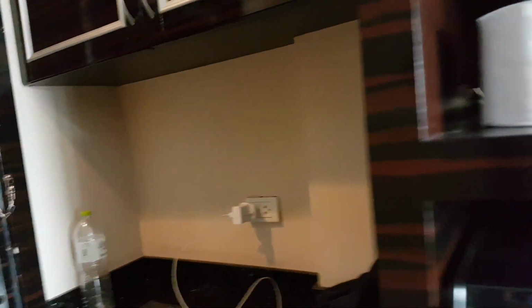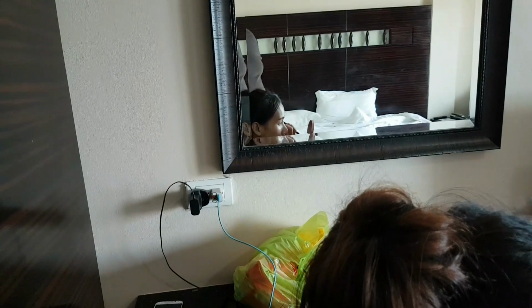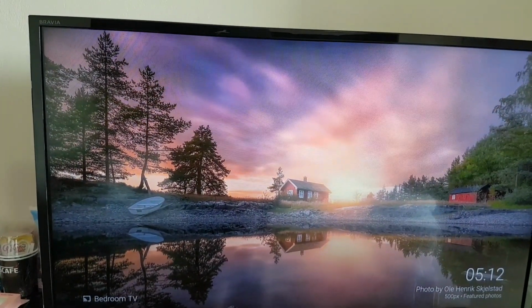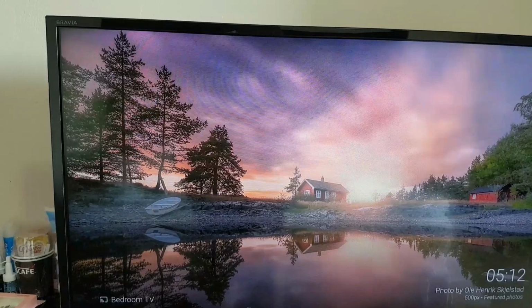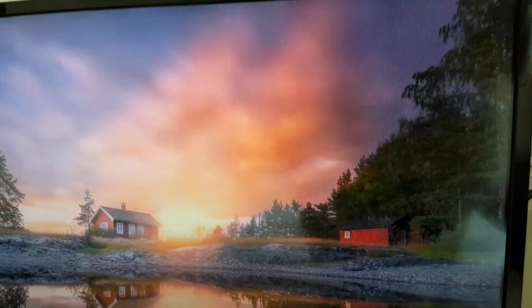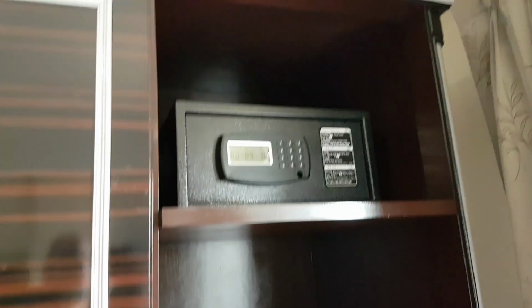There's two when you come in. There's another two by the desk area. And we just discovered another two underneath the TV. And the TV they give you, I think it's a 32-inch Sony Bravia, a really nice TV. You could find bigger, but the picture quality is excellent. It's done everything I wanted it to do. Massive wardrobe, plenty of space in there if you can be bothered to hang any of your stuff up. Security box.